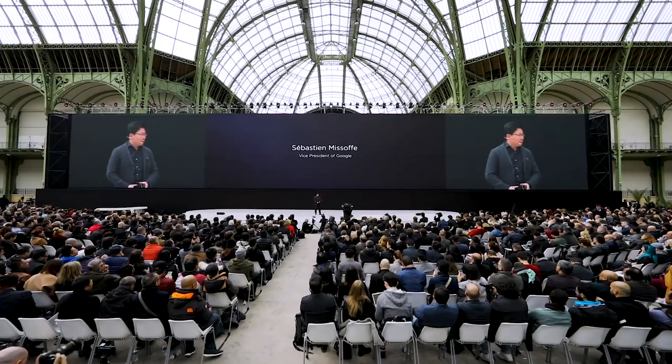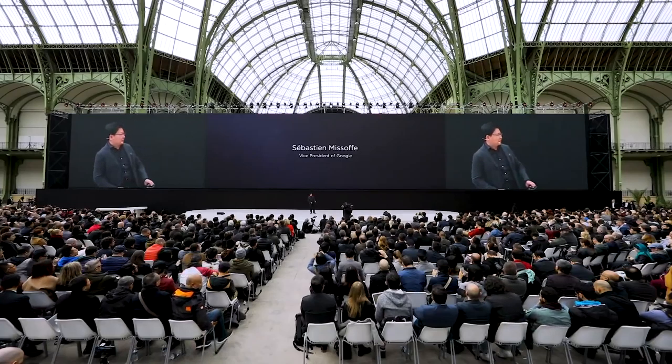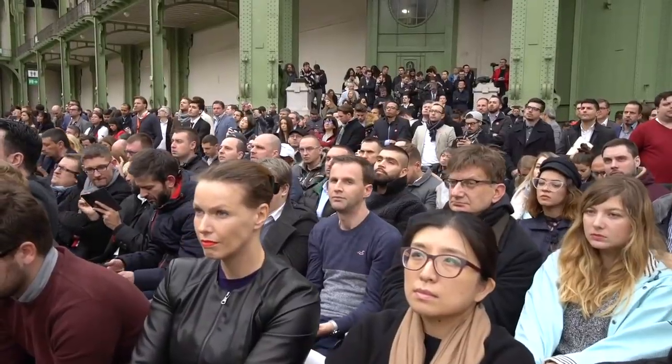It is a big honor for me to invite the Vice President of Google, Mr. Microsoft, on stage. Android 8.1 is smarter, faster, and more powerful than ever.